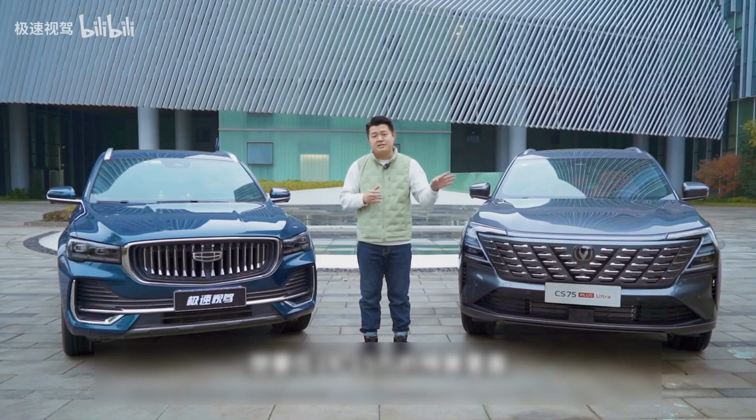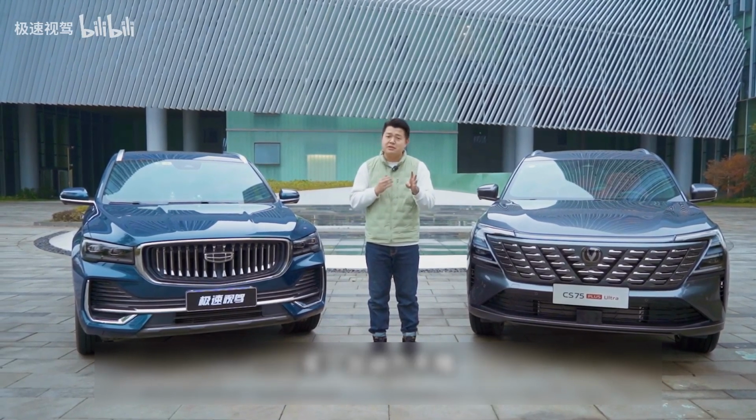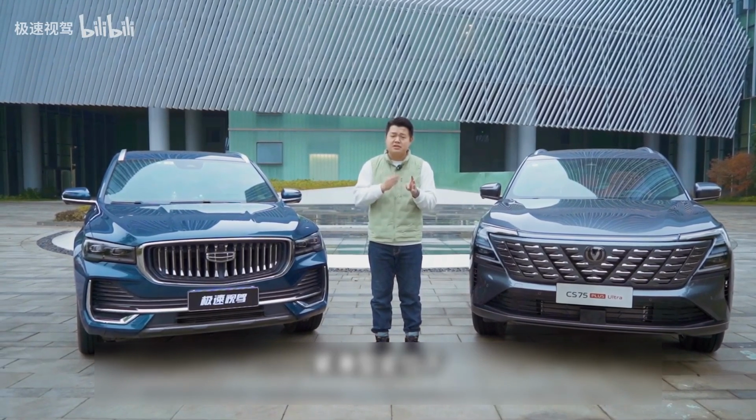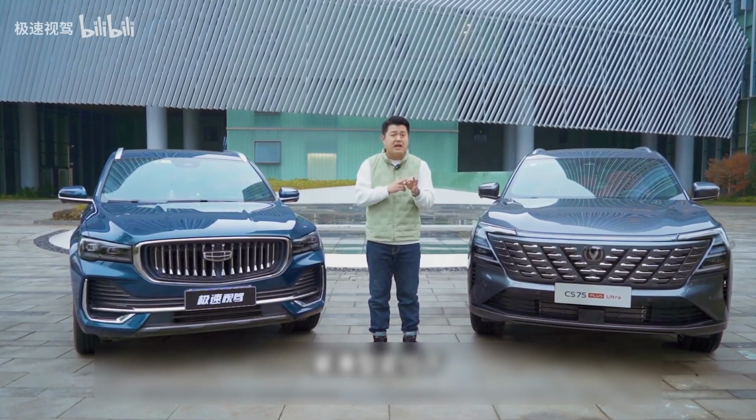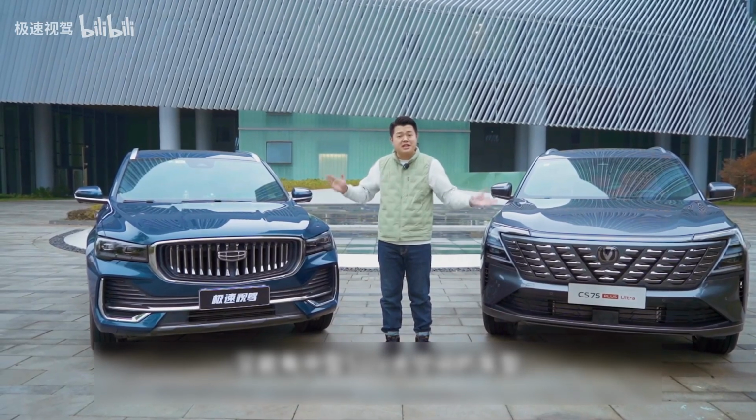So, how do you choose? Do you have an answer yet? We've provided a comprehensive comparison of both cars. We encourage you to consider all the details we've presented. This will help you make an informed decision, based on your personal preferences.